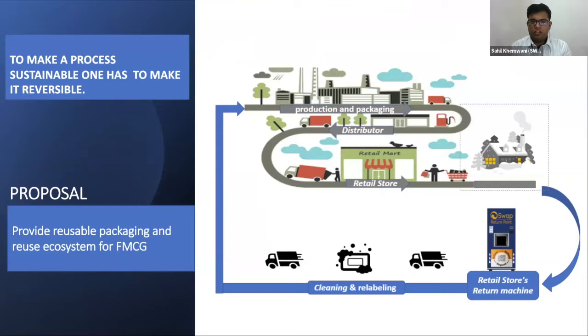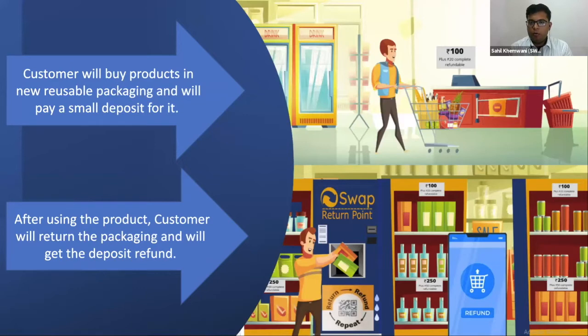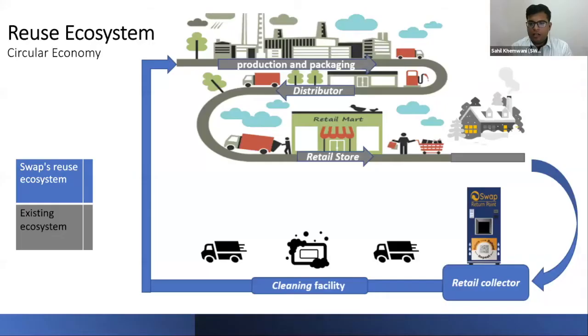The customer will buy the product in a new reusable packaging and will pay a small deposit extra for it. After using the product, the customer will return the packaging and will get the deposit back. We will collect the empty containers from the retail collector and will ship them to the cleaning facility. Once they are ready to reuse, we will ship the containers back to the FMCG company.